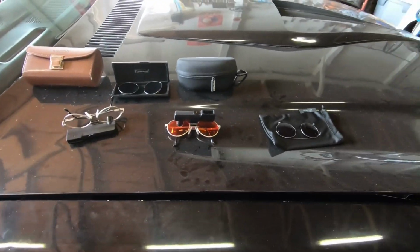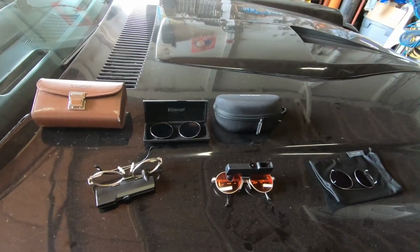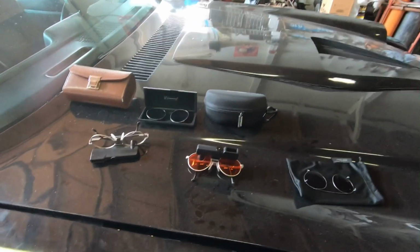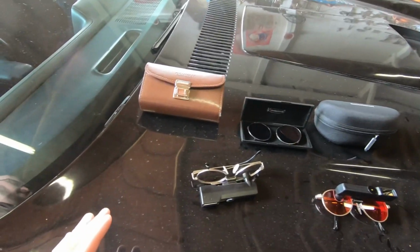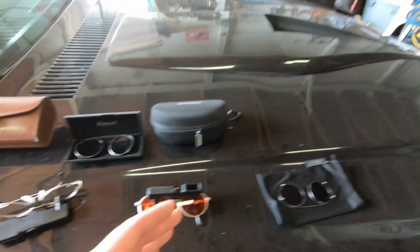Alright, so we got everything laid out on the hood of the car. Don't worry, the paint on this car is not good. This isn't going to scratch it or hurt it or make it any worse than it already is. So on the left hand side, I got the old glasses. The carrier lenses are out of them, I'll explain that here in a minute. On the right hand side, we have the new glasses and the new filter.